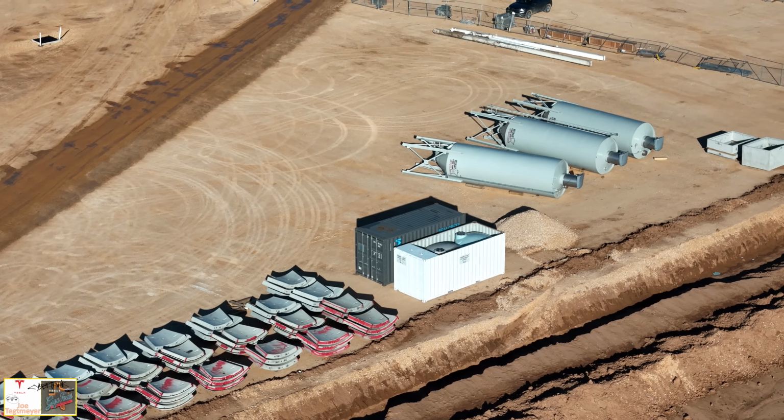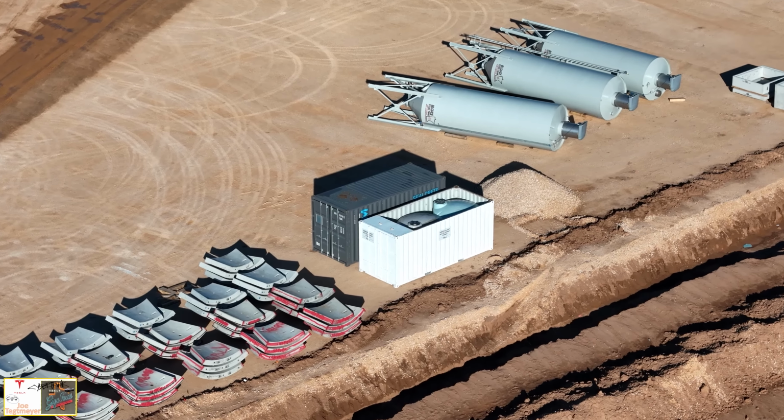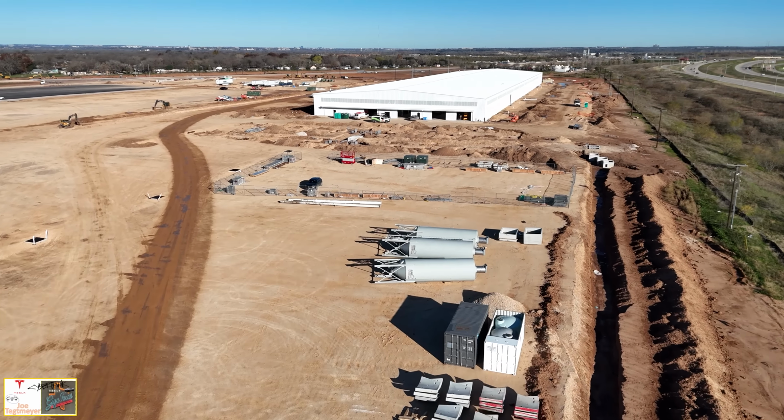And then those are those three cement silos. And by having this view with the higher quality drone camera, we can get a good sense of what some of this equipment is. The labels on those containers are great to see what those are. And then of course the labels on the silos themselves confirm that these are the same three silos that were laying on the ground over at the Boring Company in late November, and they've been moved over here.